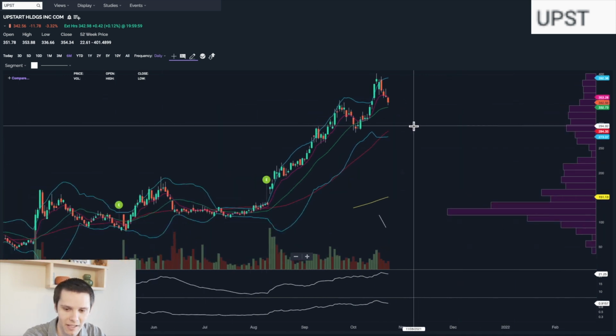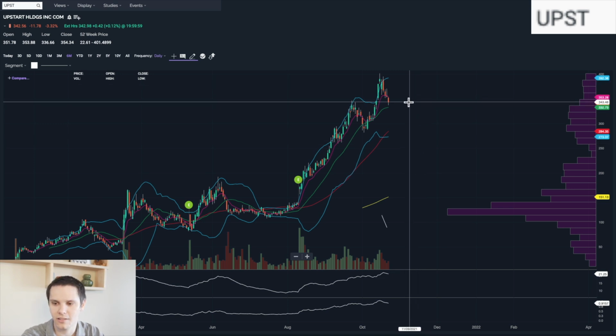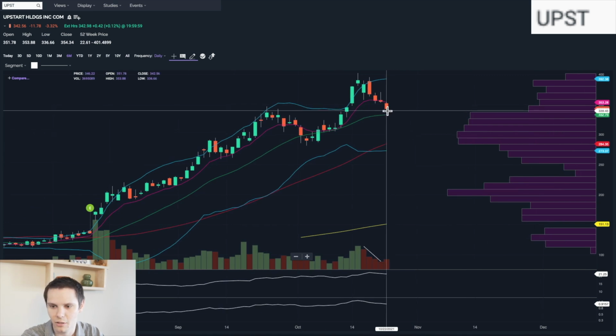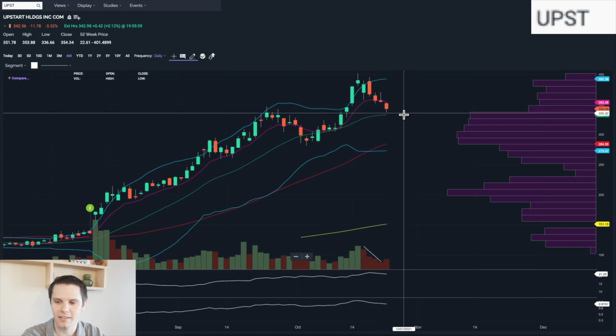But Upstart has been the leader of 2021, something that I want to get my money back in once it looks like buyers are stepping in and supporting an area. And maybe we got a little bit of that on Friday. You can see a little bit longer of a lower wick, but on higher volume. So I want to give it a couple days to tighten up. But UPST Upstart. All right, that's going to be the breakout watch list for the upcoming week.